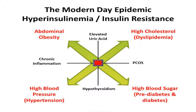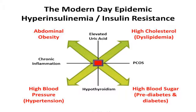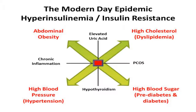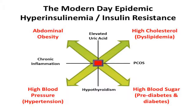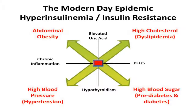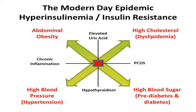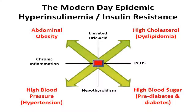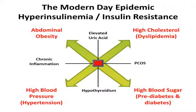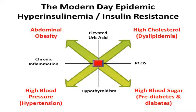It involves a wide range of chronic degenerative conditions such as obesity, elevated lipids, meaning cholesterol and triglycerides, high blood sugar and diabetes, high blood pressure, chronic inflammation, low thyroid function, elevated uric acid, and PCOS, among many other health-robbing conditions. The red square at the center of the X represents that loss of insulin sensitivity called insulin resistance.